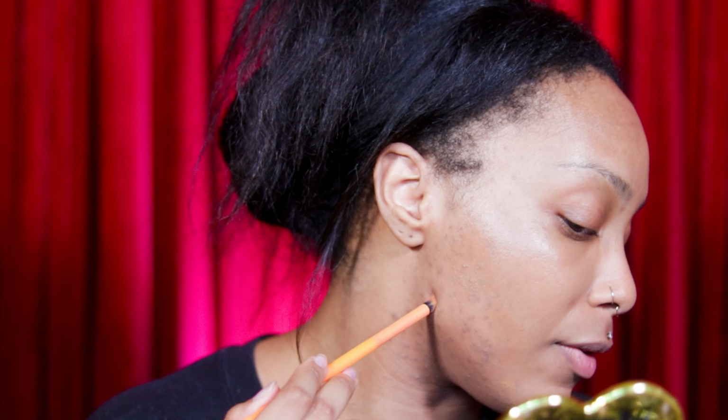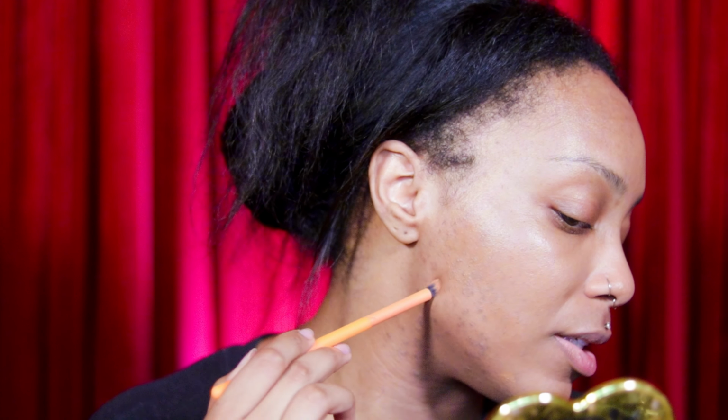Now, I will say, this isn't an exact match. It is a little bit orange on me, but it's fine. It's good enough. Once I put the powder on my face, it really doesn't matter. I'm okay with it. I'm not complaining. These are just the perils of being a neutral, olive-toned girly. This is just the life I have to live, I guess.